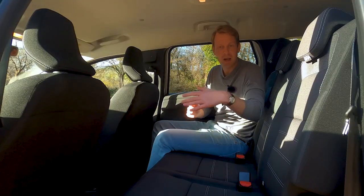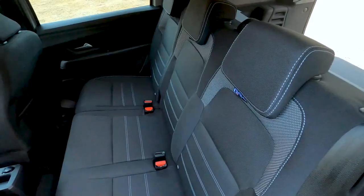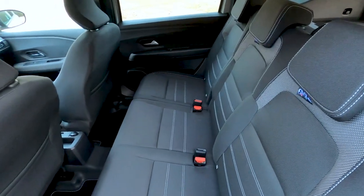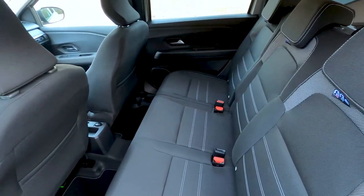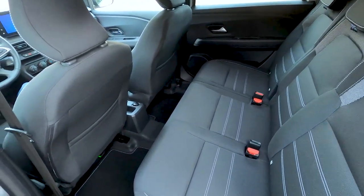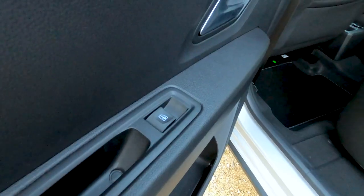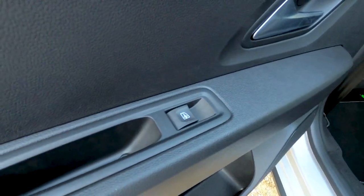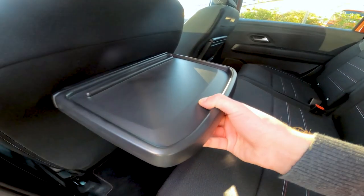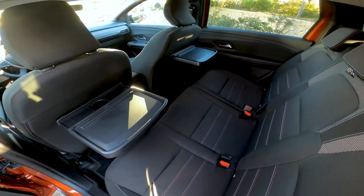Here at the second row, the bench is made out of three separate seats, so you can comfortably fit three adults here, let alone three kids. You get a 12 volt outlet here, no USB ports, only this 12 volt outlet, so you have to buy a USB adapter here so your kids can charge their phones. You also got electric power windows here in the back. You can even get a tray table here. It's a pretty clever design. You can pop it up, then pull it towards you, and then you even have a cup holder. So if you have kids, that's definitely something I would recommend.